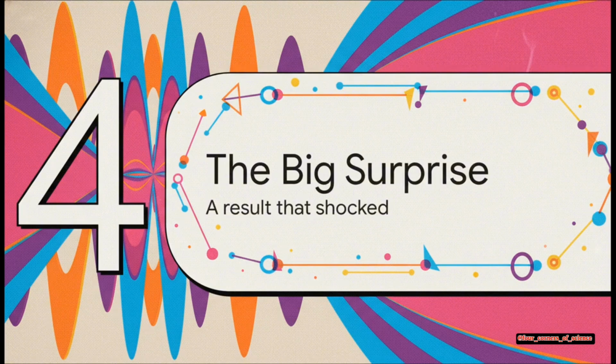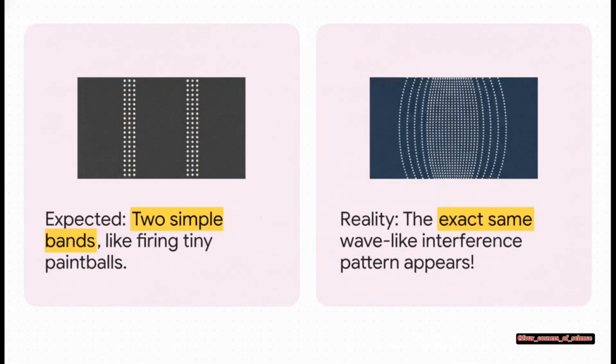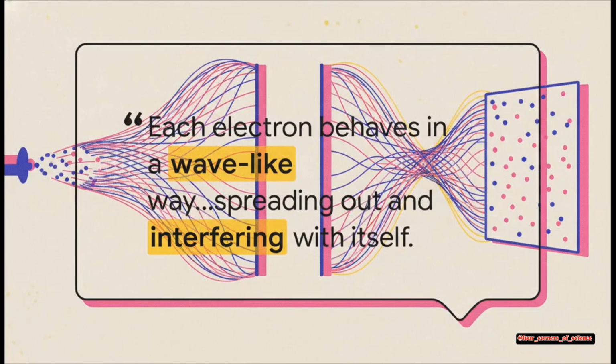What actually happened didn't just surprise the scientists, it completely shocked them and turned the world of physics upside down. You're not going to believe this. Even though we're sending the particles one by one, they slowly build up that exact same stripy pattern that the waves did. But how? How is that even possible? Each particle is flying all by itself, so what in the world is it interfering with? The only explanation is kinda mind-blowing. It's as if each tiny particle acts like a wave, goes through both slits at the same time, interferes with itself, and then finally hits the screen as a single dot.